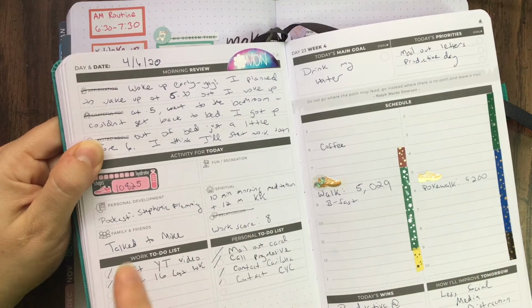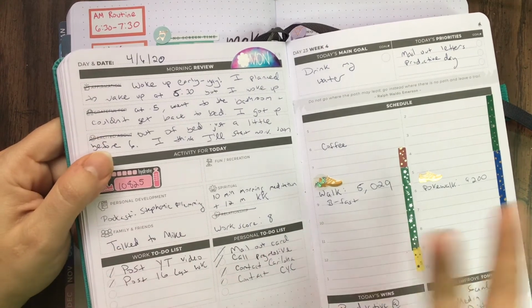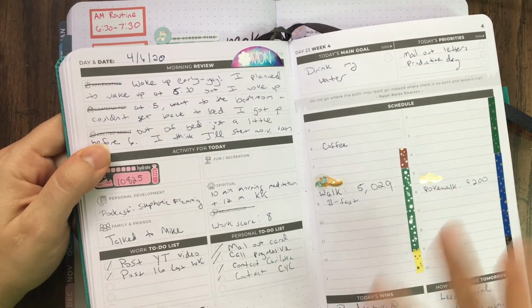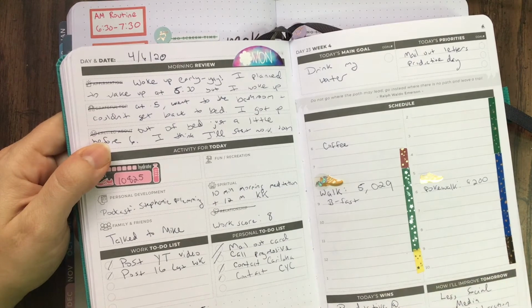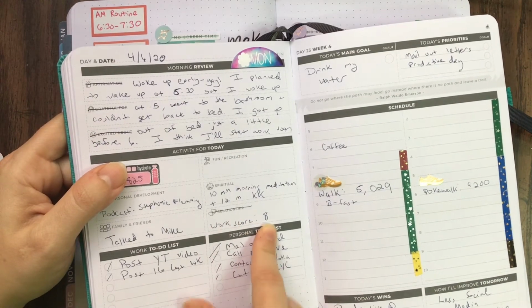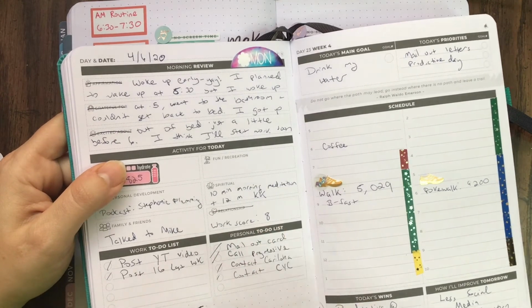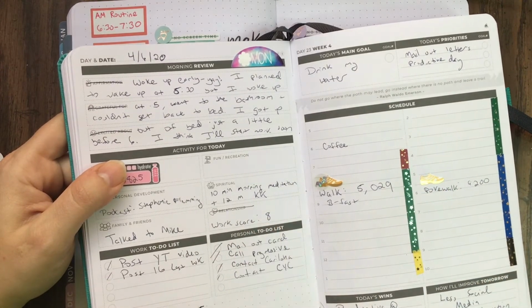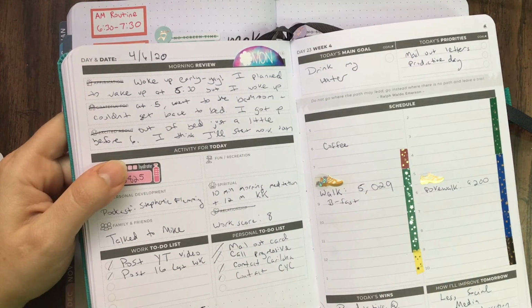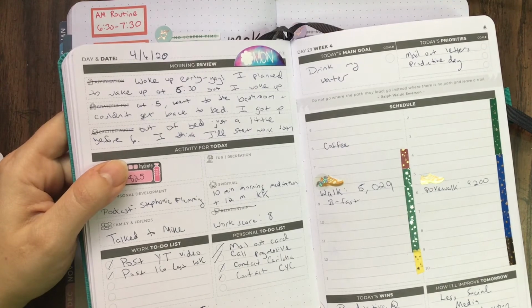For my family and friends, I would just mark who I talked to, because I know it sounds silly, but with this coronavirus, we really want to be knowledgeable about who we're talking to. And then I gave myself a score for the day of how I think I did for my blocks. And I also would note my back pain and how long I was in bed for, that kind of thing.